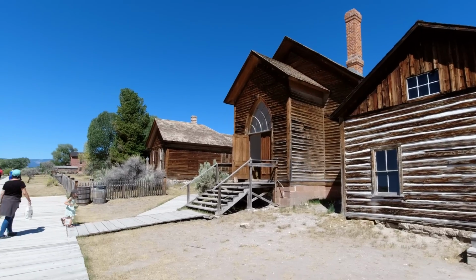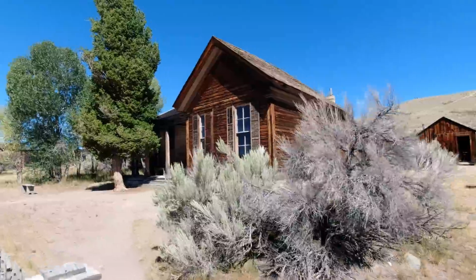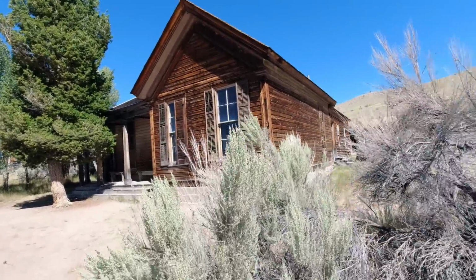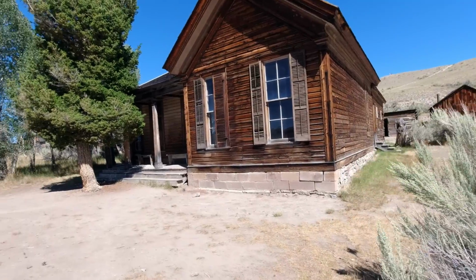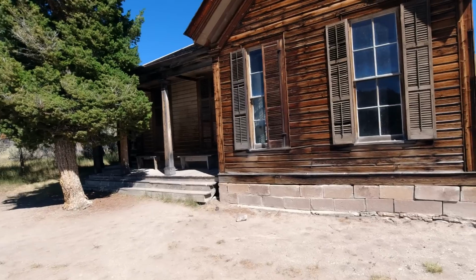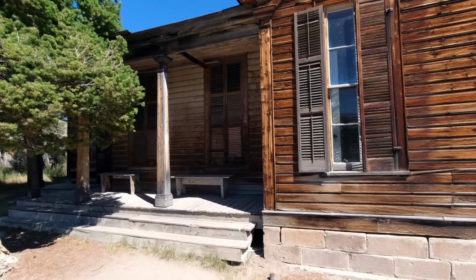Number 12, honey. This is the Roe Graves house. This was the first framed house built in Bannack, and it belonged to one of its wealthier inhabitants. He made a lot of money off the gold here. Let's go take a look inside this one.